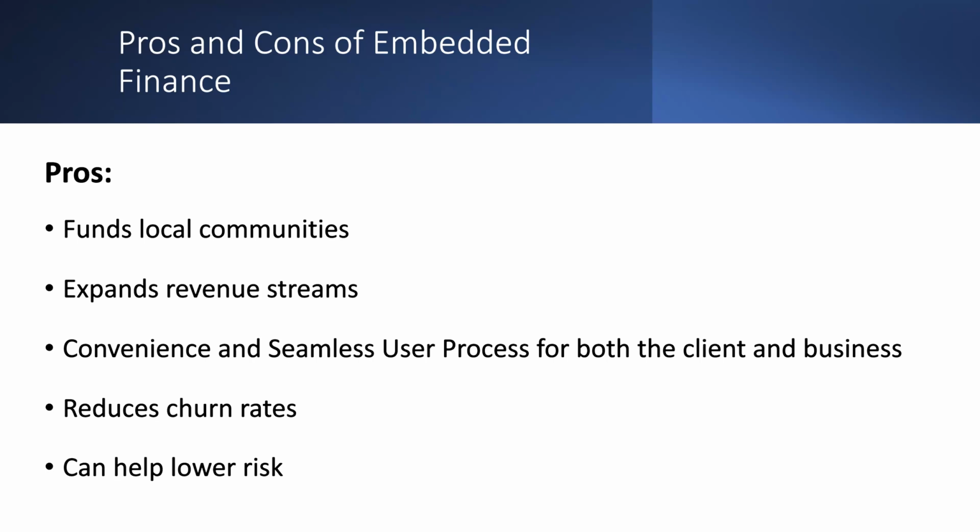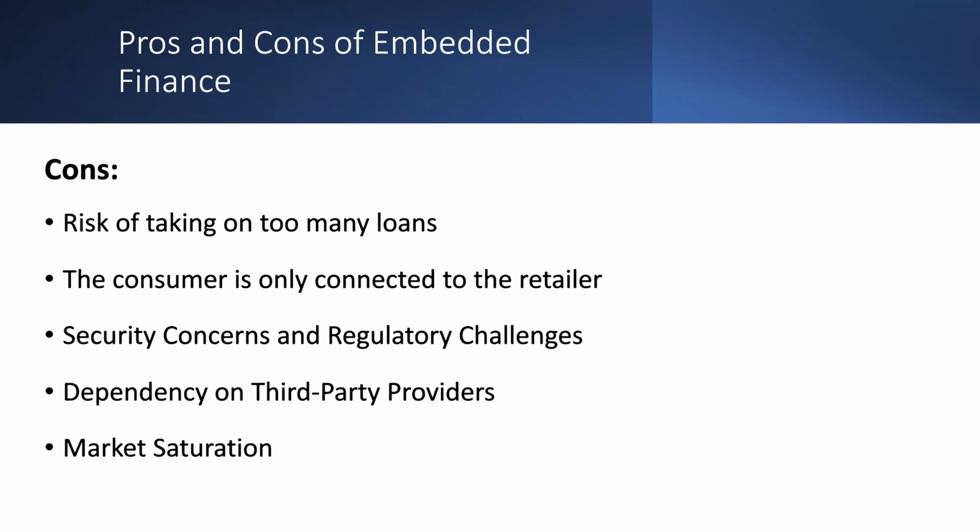Next slide, please. Moving on to the cons of embedded finance, there's always a risk of taking too many loans. With the increasing availability of credit, consumers may find themselves drawn to take out more smaller loans. Over time, these payments can build up for the consumer, and the consumer may find themselves in more debt than they bargained for and default on payments.